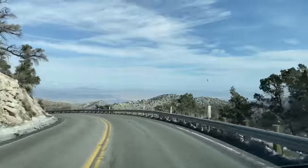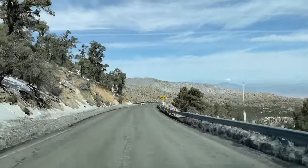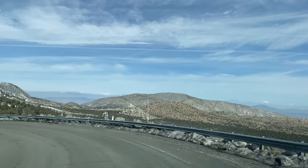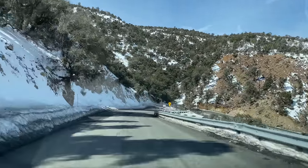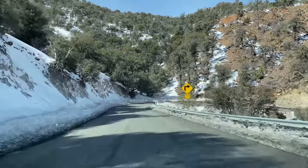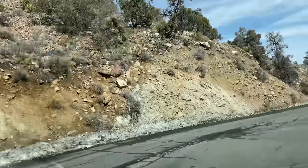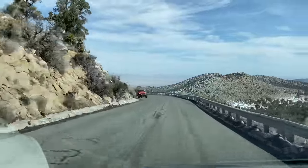Yeah, straight ahead, you guys, that is the desert. That's the high desert. Such a beautiful place. The desert has its own unique, extreme beauty. I didn't think we'd be catching up to anybody, but I guess we are. Yeah, this is absolutely gorgeous out here.